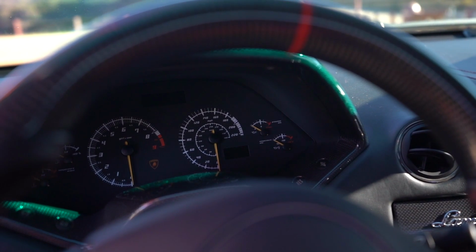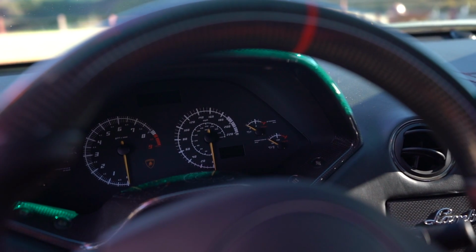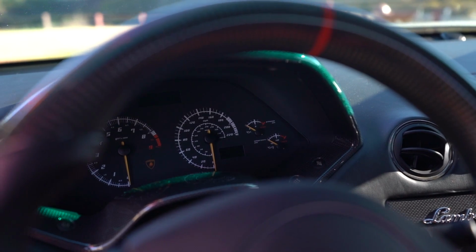Up front in the instrument cluster, we have this beautiful white font. It looks so aggressive for the tach and the Speedo. We've also got a mix of little green LEDs that look strikingly Lamborghini.